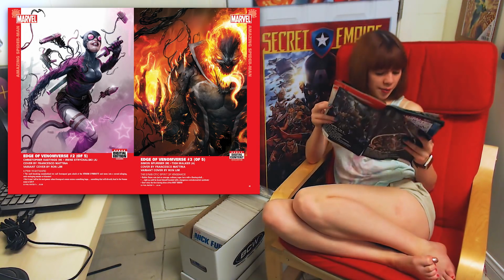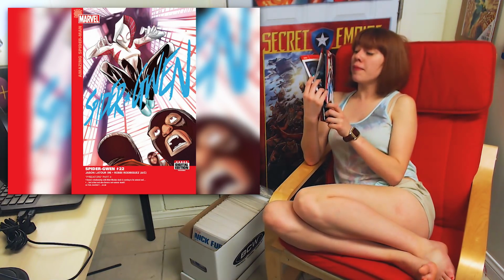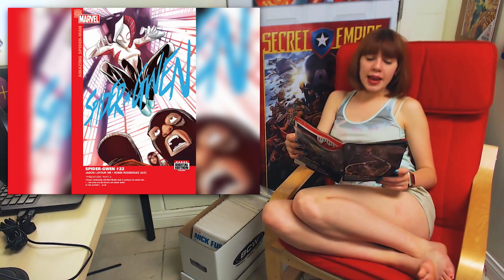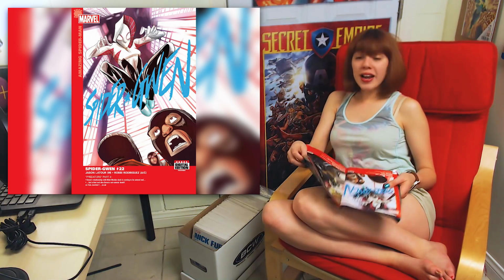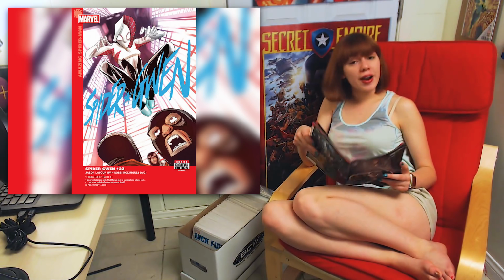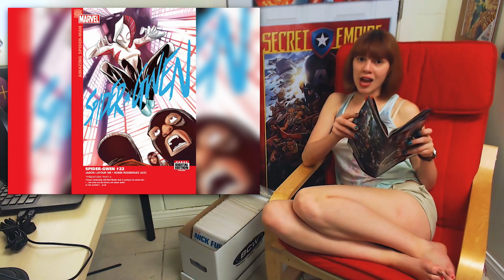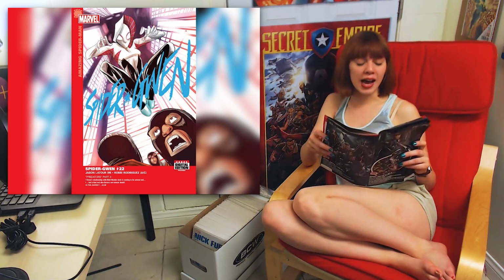And another book I am going to be getting is SpiderGwen. So I love SpiderGwen. She is one of my favorite comic book characters as well. And man, she is just always going through a hard time. Right now her dad is in jail and she doesn't have any powers. So in order to help her with all of this, she has sought out the help of Matt Murdock, who in that universe is actually the Kingpin, and he's a pretty ruthless guy.